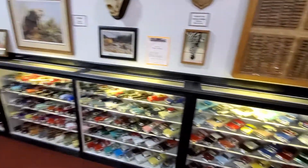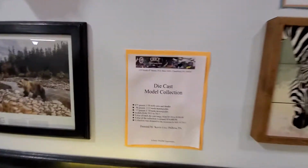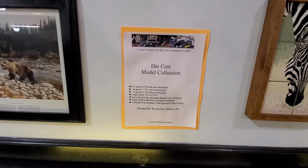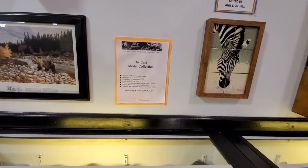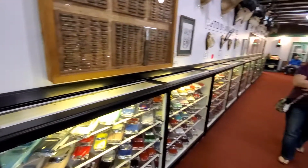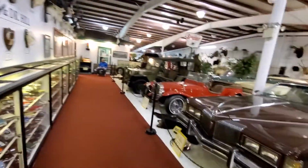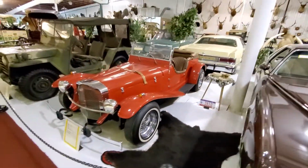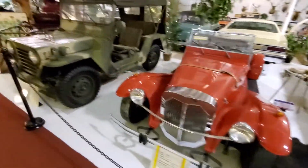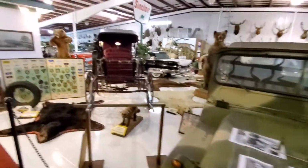Somebody's got a huge collection of die cast. Donated by Kevin Litz. 675 pieces of 18th, 96 of 12th, and 10 pieces of 10th scale motorcycles. Wow. Look at that bullet. Is this a 1 horsepower? Yeah.